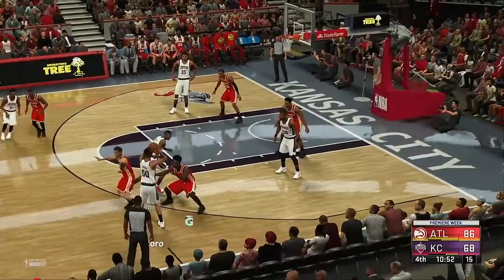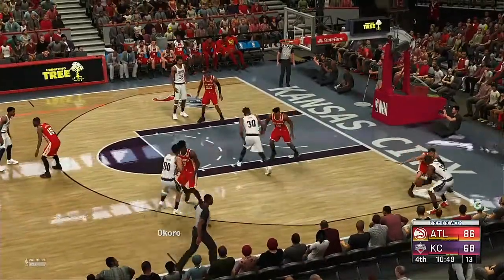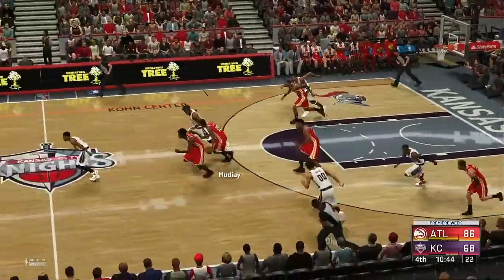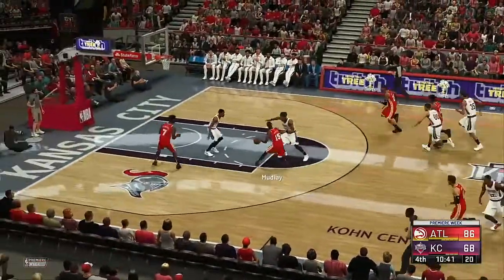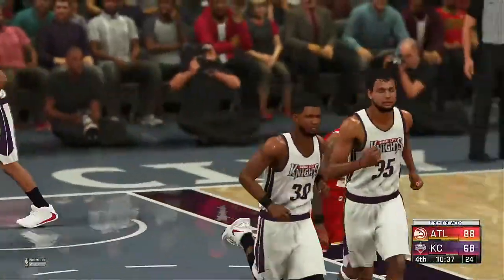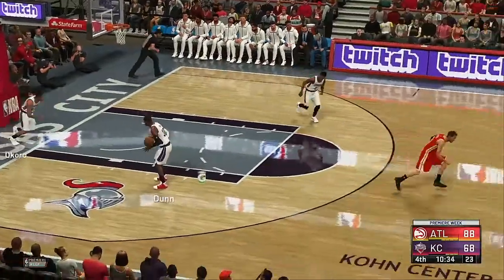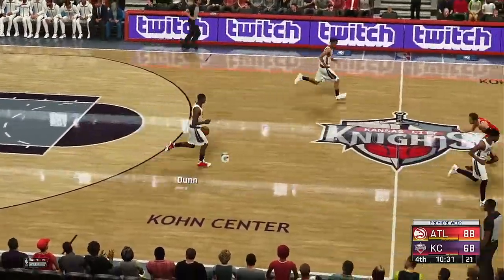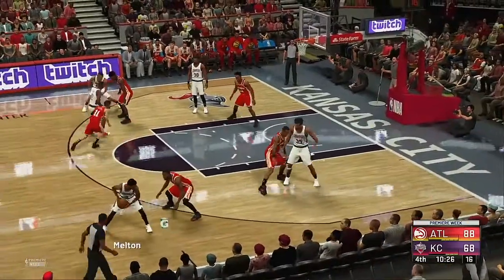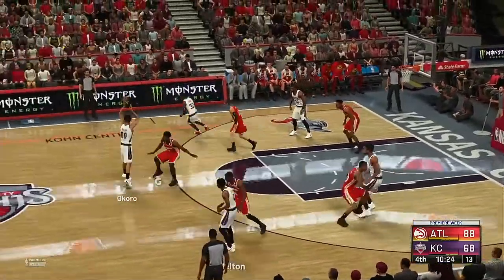Dunn passes to Okoro. It's stolen by Edwards. And here we go. Fast break. Moutier's got it. Here's Collins. The basket good off the assist from Moutier. Never one to shy away. Collins delivers as much contact as he receives. The pass to Okoro.